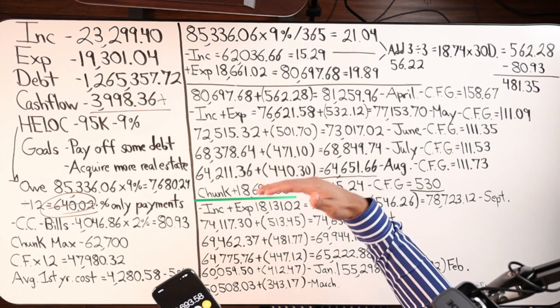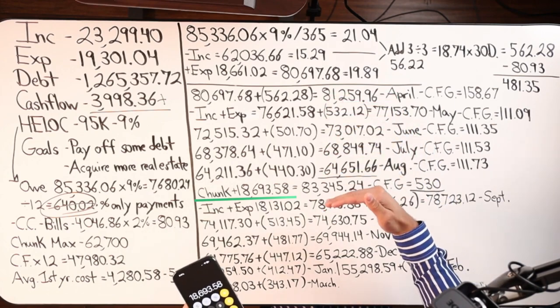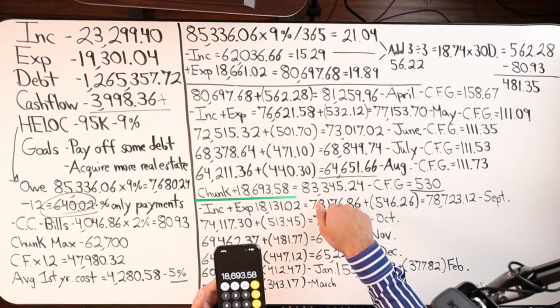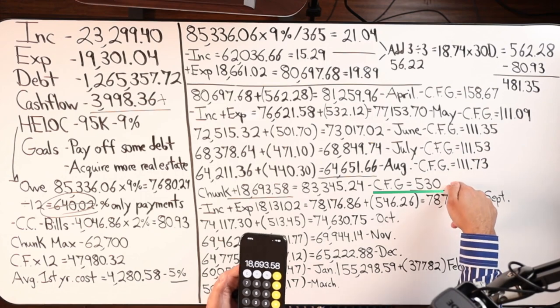The number is going to be much less when you actually factor in all those monthly payments that we're making over the last 5 months. So the chunk will be less, right? Which means the balance on the HELOC will be even less. And now we have a cash flow gain of $530.